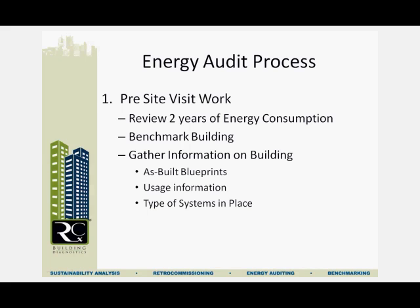With that data, you want to also benchmark the building. And that is where you gather a sense of how well your building is performing relative to other buildings. And we normalize that energy consumption with weather data, because we don't always have winters like this past winter, and we don't always have winters like the winter before this winter, how mild that winter was. So we need to consider how the weather impacts our usage as well.